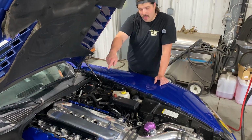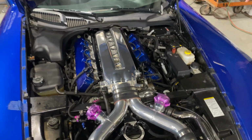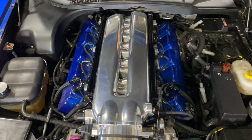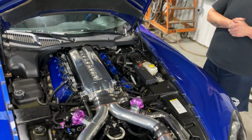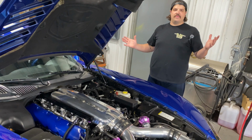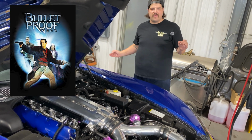So let's start with the heart of the beast. This thing's a 512 cubic inch, 8.3 liter V10 engine. It's got a billet Moldex crank, billet main caps, ARP main studs, Carrillo rods, CP pistons, Darton sleeves, ARP head studs, Ferrera valves, the whole nine. This is what we call the bee's knees. She's bulletproof, baby. Bulletproof block.